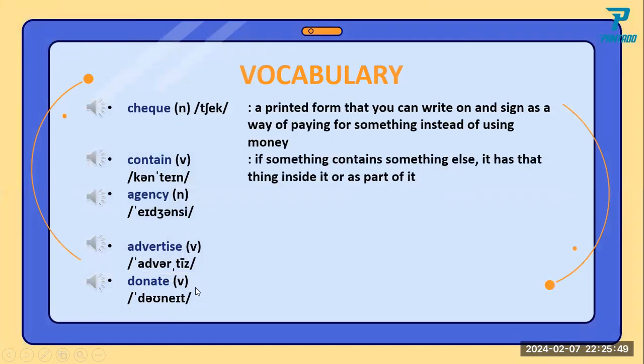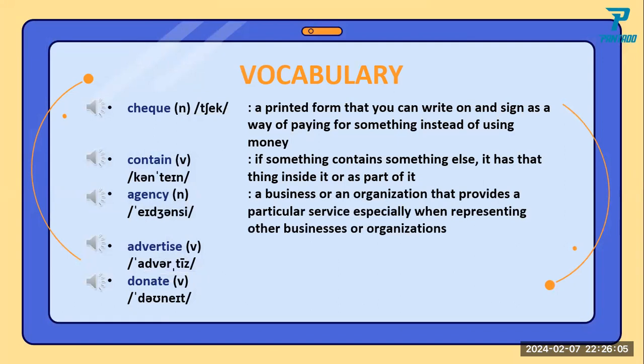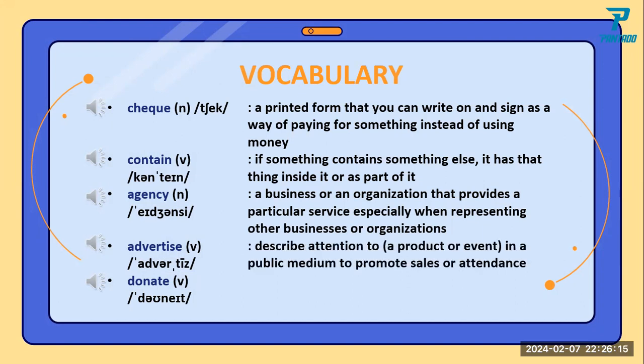Okay, we have the word check. It's a printed form that you can write on and sign as a way of paying for something instead of using money. Contain, it means there's something inside. Agency, it's a business or an organization that provides a particular service, especially when representing other businesses. Advertise, it means you are going to advertise it on TV. If it's on TV, we can see you on TV doing advertisement.